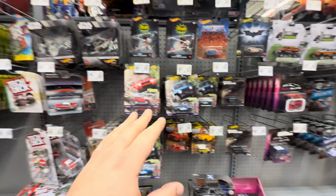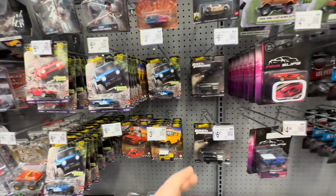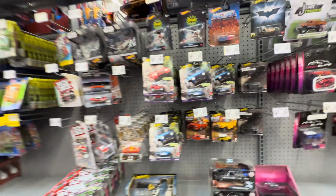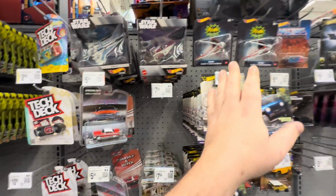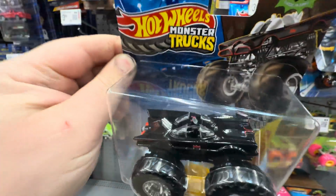How are your guys' stores looking? Because this is pretty much how every store we check has been looking, minus the Boulevards. That's actually surprising that those are, but we have pretty much the same Defenders from the Fast and Furious. These TerraTreks are being left behind. And here's for your Batman collectors here. Batmobile monster truck, that's pretty cool.